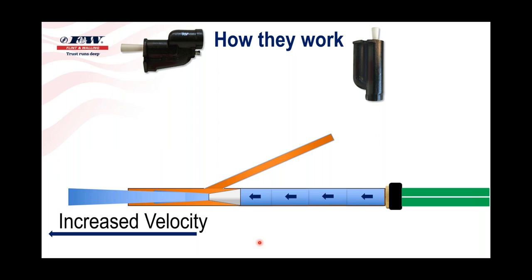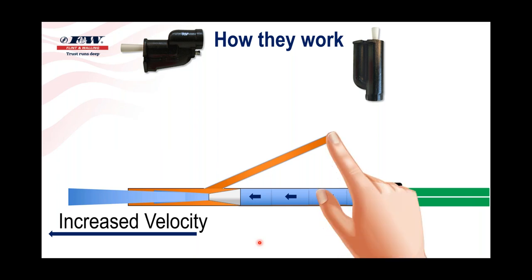I can't remember if it was my son or my daughter, but I asked whichever one it was to go ahead and put their finger up over that little tube that's coming off to the side there. And I asked, do you feel anything? And they said, oh my God, yeah, it's like a vacuum cleaner. I can feel it wanting to suck my finger down into that hole. Well, that velocity that's moving out of that tube creates a pulling effect behind it, like a suction effect behind it.